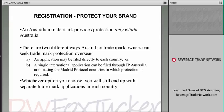So, moving on to registration. I guess we're focusing from an Australian perspective to begin with. And registering your trademark within Australia provides protection only within Australia. However, there are two different ways that Australian trademark owners can seek trademark protection overseas. Firstly, you can file an application directly in each other country or other market that you're seeking to become involved with, or you could file a single international application through IP Australia nominating various Madrid Protocol countries in which you're seeking registration.